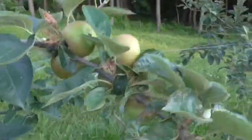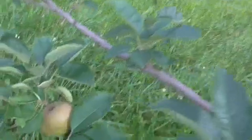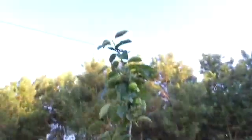And here's an Orleans Renette. It's a russety apple, as you can tell. And quite a bit of fruit on that tree. It's made it to the top wire now.